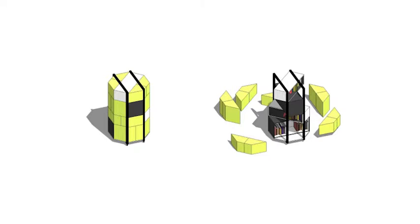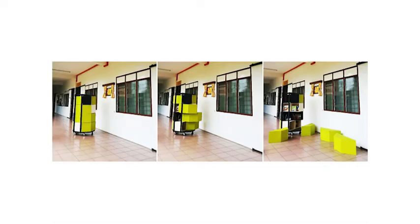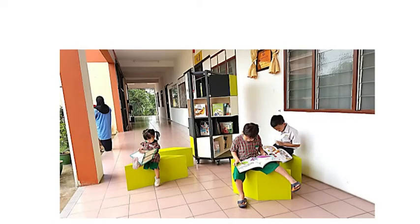And then the shelves were actually kept within the entire mobile library. We manufactured it in-house and then sent it to the school, paying out of our own money to buy the books. And this is the outcome. So we put it in the corridor. After school, they will probably hide it below the staircase and lock it there.